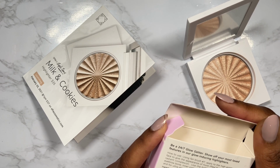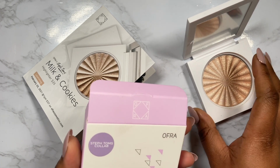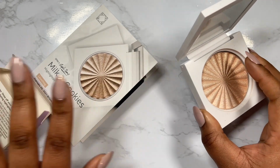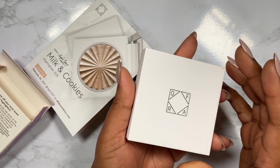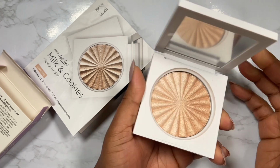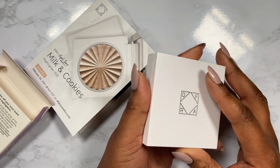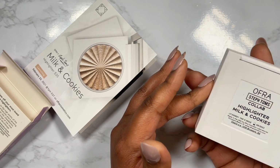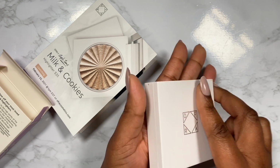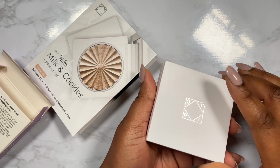Use the highlight on cheekbones and brow bones. You don't really get that much on the packaging. But anyway, this is what it looks like. Standard Ofra white packaging. It is getting a little bit dirty because I've used it. I'm not a fan of these matte packages because even when you wipe it, you still see some staining. So I'm not really a fan of the white packaging. It's aesthetically pleasing, but it's just not very practical.